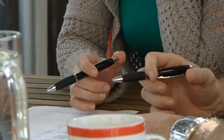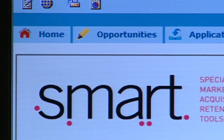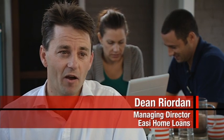Extending the customer loan life and maintaining customer relationships are key to building a stronger business. So AFG has added the power of additional Oracle applications to build its smart marketing and customer retention toolset for brokers. All new business comes from existing business, whether it be existing clients coming back for repeat business or client referrals. So it's very important for us to have a great customer relationship and an ongoing customer relationship.